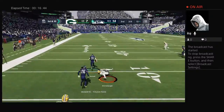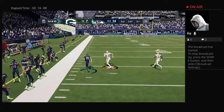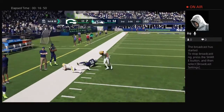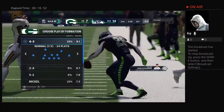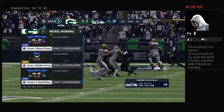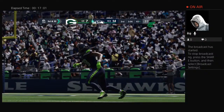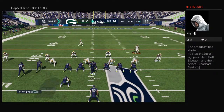And it's intercepted. Picked off inside the 10. So that's back-to-back drives where they've thrown an interception. Ordinarily, we look at the offense and say, what's going on with your scheme? Maybe we should look at the defense and just give them a whole lot of credit. They've got them frustrated right now.